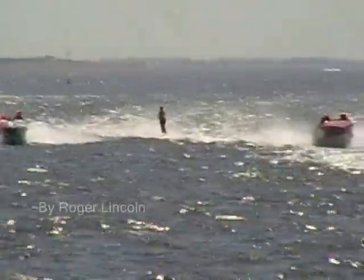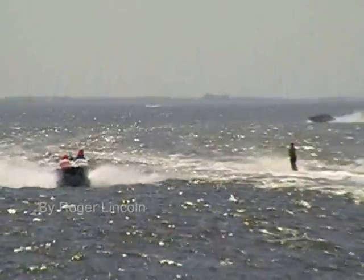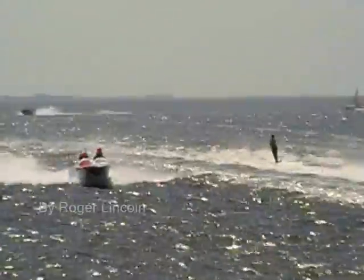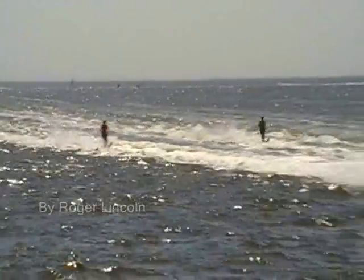And again, back with the girls. That's Gilly Clements on the inside of the course. That's the right-hand side of the screen. And again, neck and neck. I'm not sure there's anything in it still. It could be anybody's race. Coming up to around lap 5 now, out of a 40-minute race.